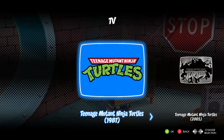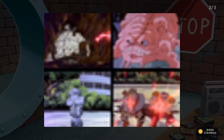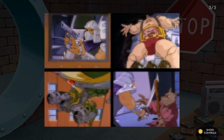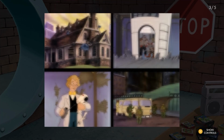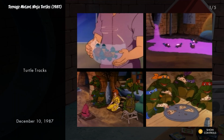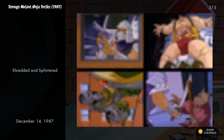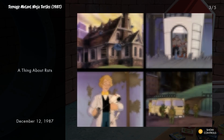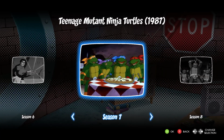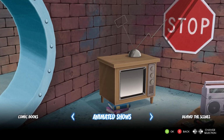What else? Animated shows. This is a pity because they could really add the animated shows, at least the first show. It would be great to have it here. Just pictures? Yeah, it's okay, but it could be better. Oh, there's the name. When was it aired? Great, season 2, 3, 4, 5, season 6, 7, oh yeah, 10 seasons, I forgot about that.